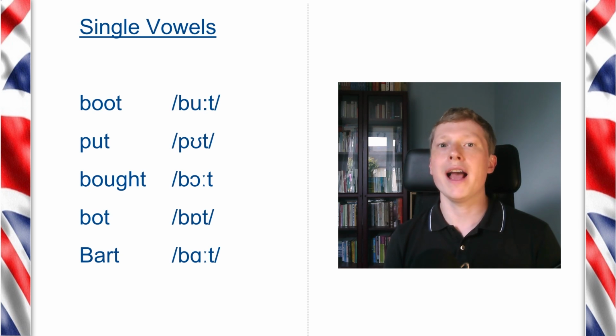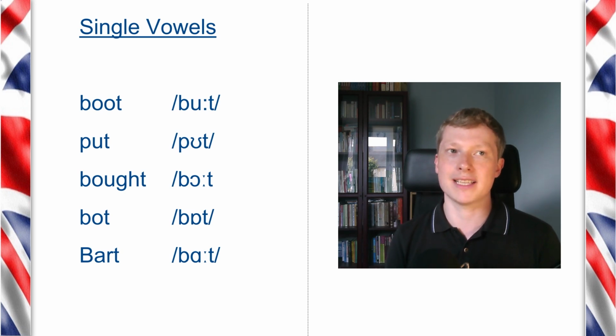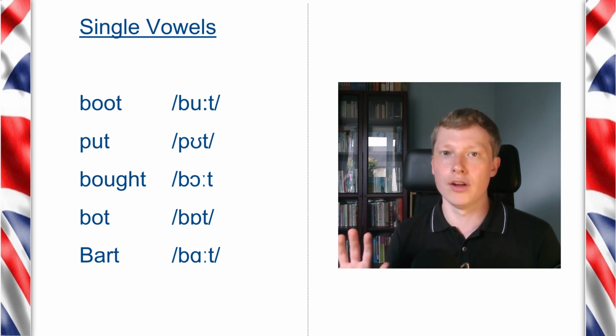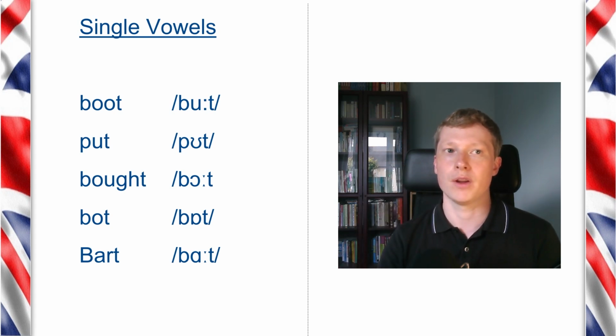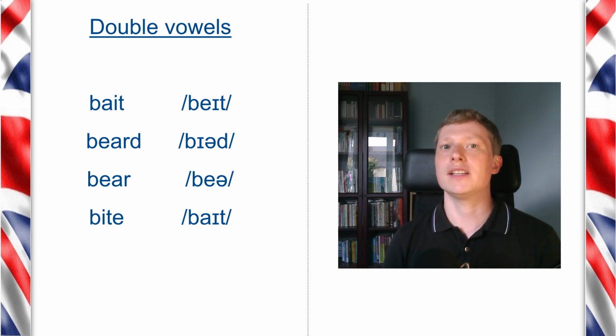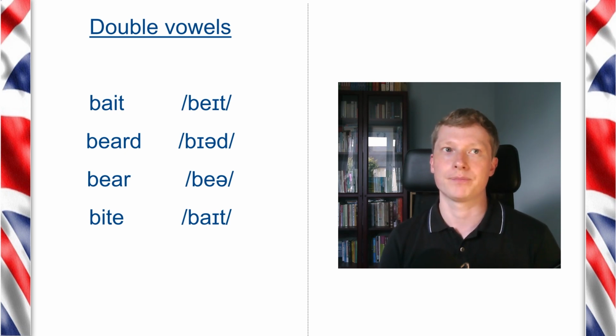Some of them are long and some of them are short. So we've practiced some of the differences between them. You'll notice that in the pronunciation guide, the long vowel sounds have two dots after the symbol. This means that it's a longer vowel sound. Okay, so now we're going to practice the double vowel sounds. I know we're going really quickly, but just try to repeat after me and we can go into more detail in other videos.